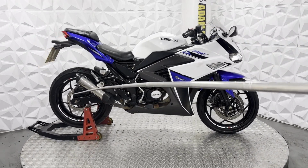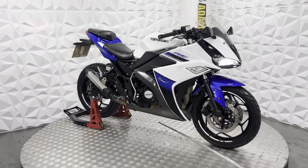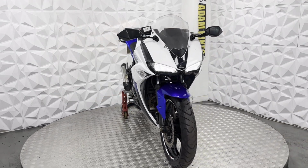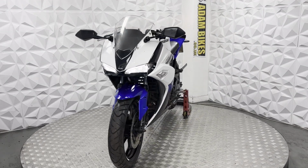We do have a new chain adjuster on its way. That will be fitted for you when you purchase the bike. That's a very clean, neat and tidy bike. It's ready to ride away. There's nothing that this bike needs from us.